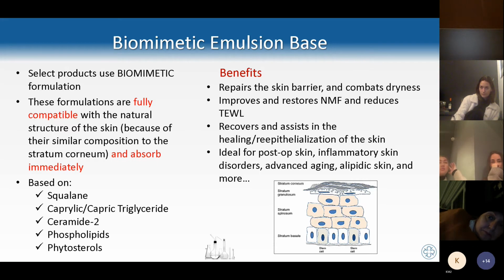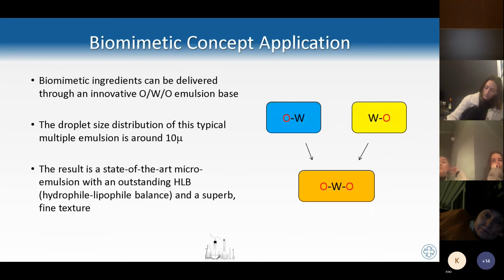Of biomimetics. So, as you can see, this is a type of emulsion that is more typical of the oil, water, oil emulsion that I mentioned earlier. As you see here, the oil and water and oil combine into a triple emulsion that is oil, water, oil. So you have two phases of oil and one phase of water. The advantage of this, as I said, is that you will have more protective lipids to help repair skin that has been broken, damaged, or that needs to be healed quickly.